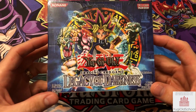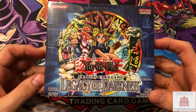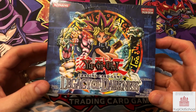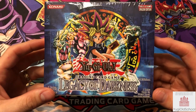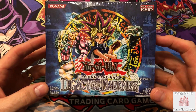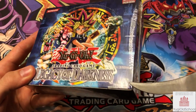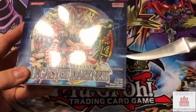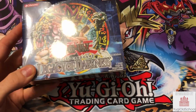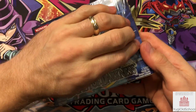So we're going to open this up, and he's really hoping to get a Hinokaga Sushi or Dark Ruler Hades well-centered so we can send it to PSA. I'm kind of hoping for a Dark Ruler Hades, that would be cool. I think I would really like a Tyrant Dragon. I've never pulled one, but I don't think I've ever pulled Hades either. Or Hades, however you pronounce it. So let's crack this open.